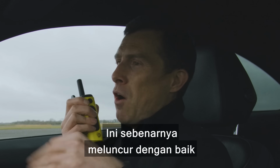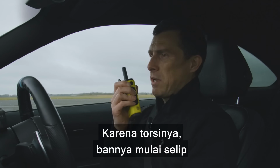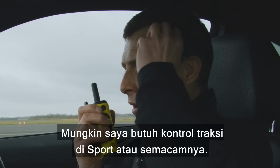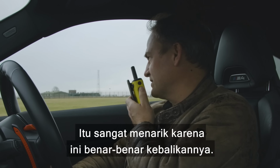This actually got off the line all right, but then it started to struggle in third gear because of all that torque. It just started spinning its wheels a bit and then the traction kicked in, and maybe I need sport traction or something. That wasn't ideal for me. How about you? It's really interesting, because this was the exact opposite.